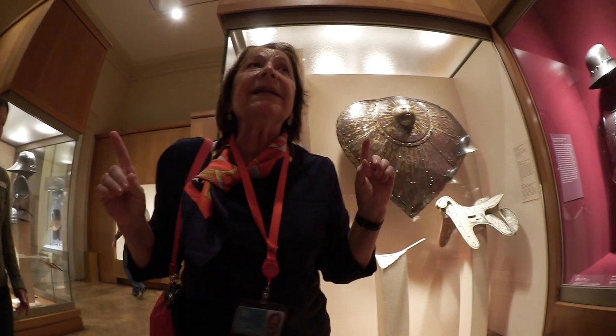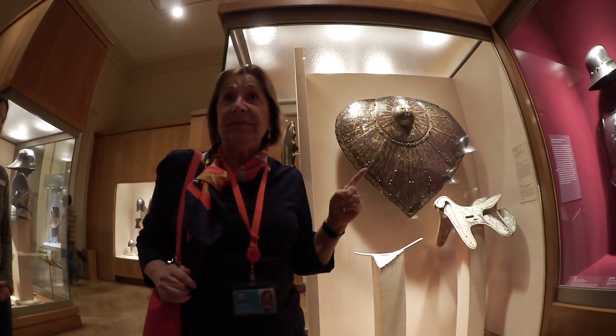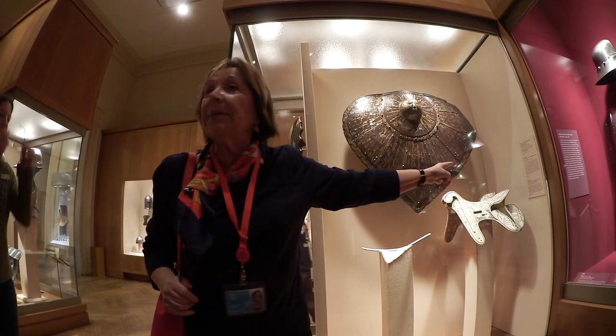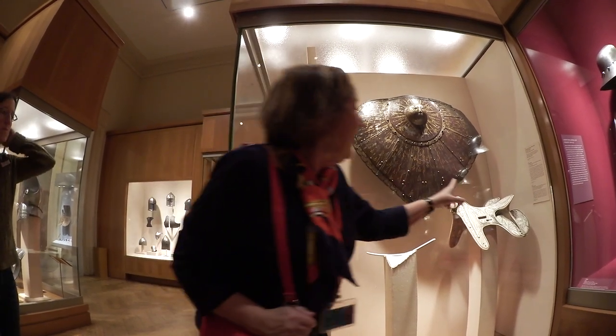But if they did, they probably would be riding standing up, judging by the position of the straps, and resting on the cantle. The cantle is the two semicircles in the back. Cantle, C-A-N-T-L-E.